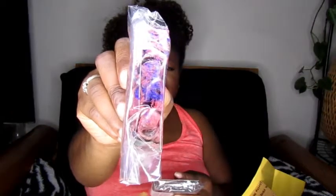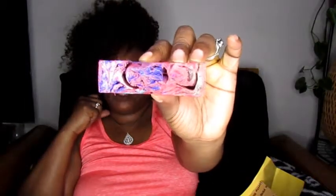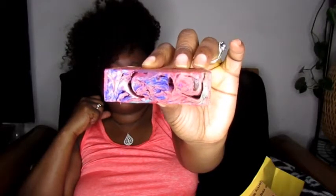Let me take a look at these soaps. This one is a triple butter formulation. Okay, this is the Mardi Gras. Look at the top of that. That's what it looks like. You know, I had to get some with some purple in it. Yeah, that smells good. It's the Oatmeal, Honeycomb, and Cinnamon.